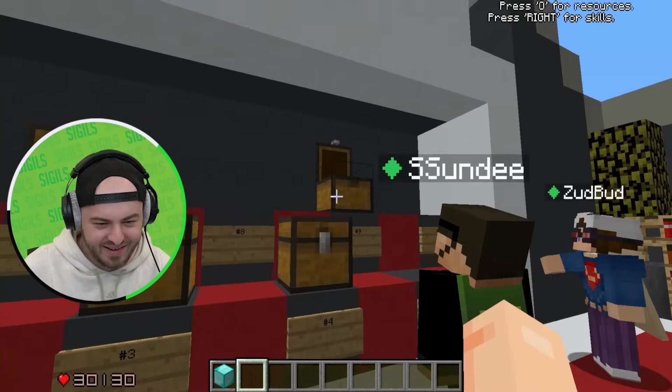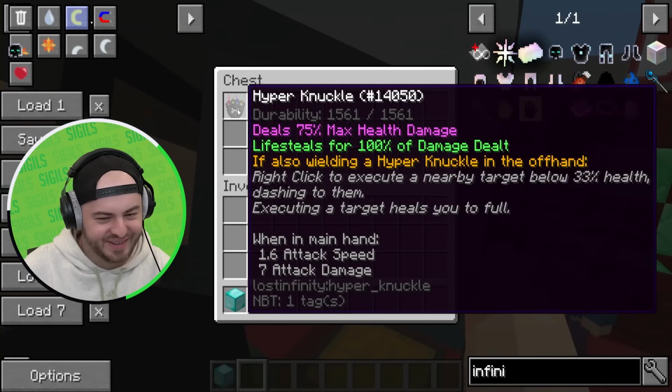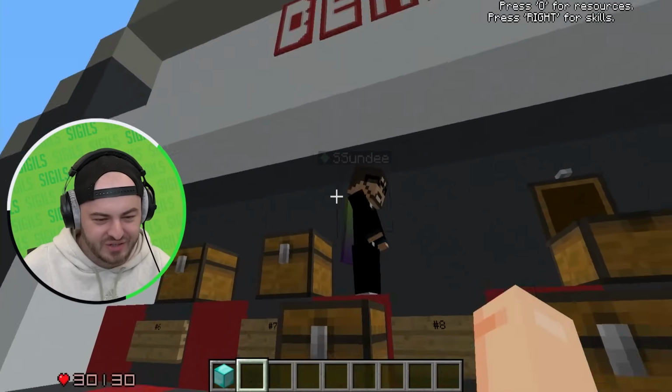All right. That's what you've gotten. A Hyper Knuckle? Wait. It's pretty good. That seems powerful. 75% max health every hit. Well, if you have 2, it turns into an execute.